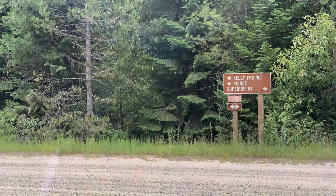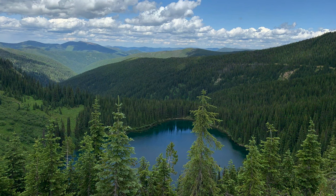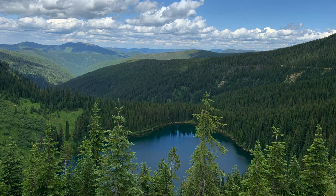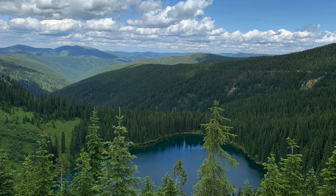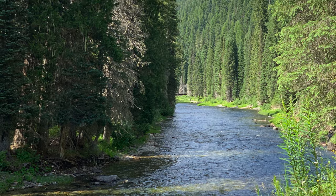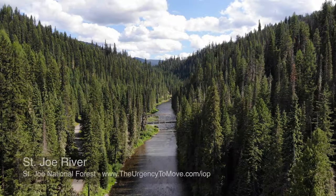Continuing north, I crossed into Montana for a short time, where I turned west on Forest Road 320. This brought me to Missoula Lake, which is very pretty and has a nice campground beside it. I then dropped down to the beautiful St. Joe River, where the road becomes paved and follows the path of the river.